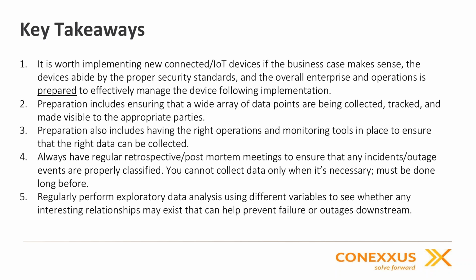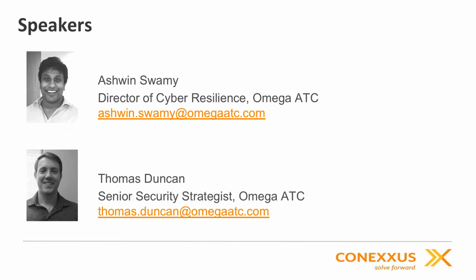It means having regular retrospectives and postmortems to ensure that any incidents and outages are being properly classified, so that way they can be studied retrospectively for patterns. And then you want to be able to perform regular exploratory data analysis that can help us understand whether there may be issues coming downstream that can be predicted or forecasted ahead of time.